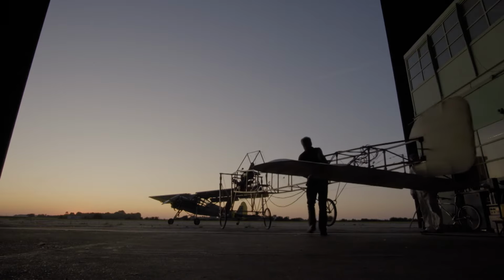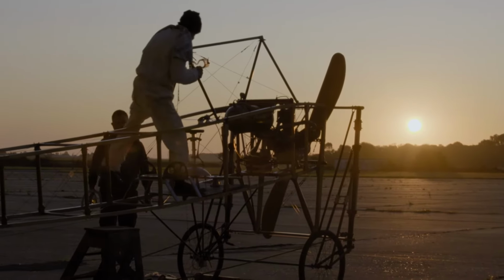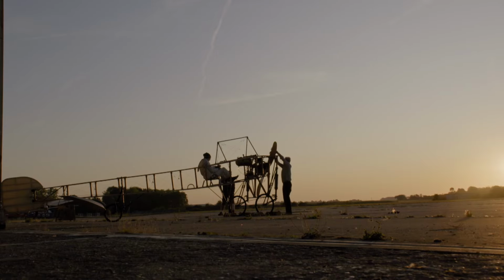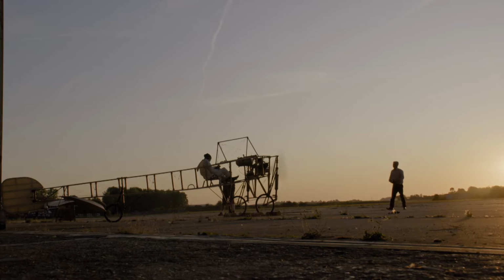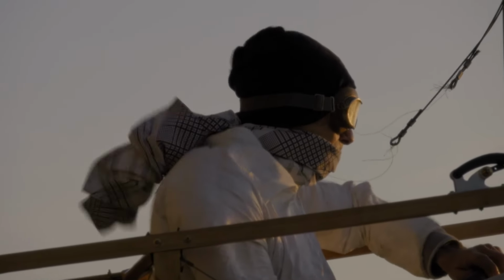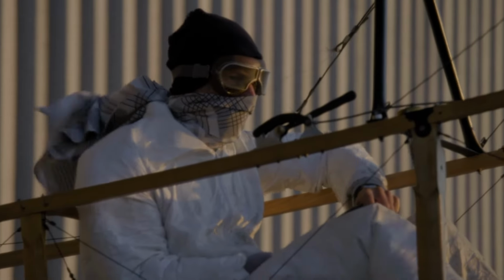After weeks of work, it's another test day for the Anzani engine. This time, it's a miracle. It runs at full speed, projecting large drops of oil onto the pilot's glasses, just like at the time.